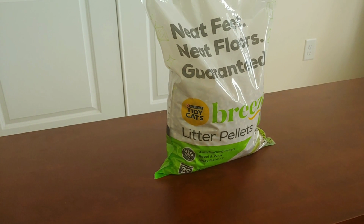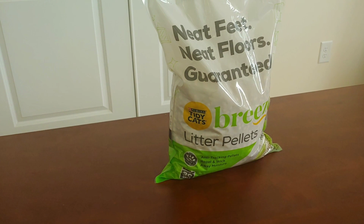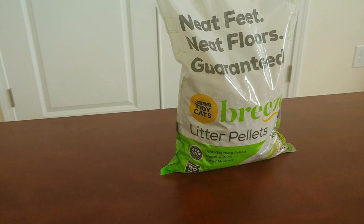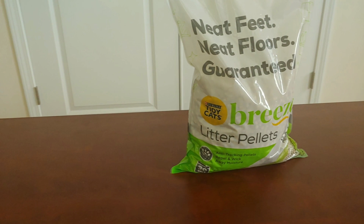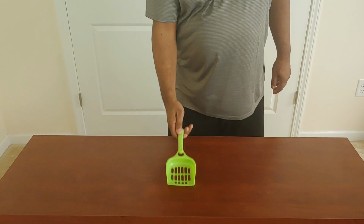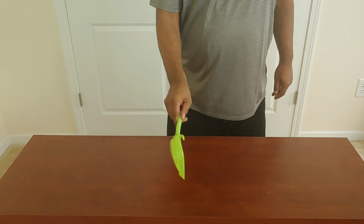Next, you have your litter pellets. These are designed to dehydrate waste. In this system, they come in a 3.5-pound bag. And last but not least, you have your little scooper thing. I don't have to tell you what that's for, do I?